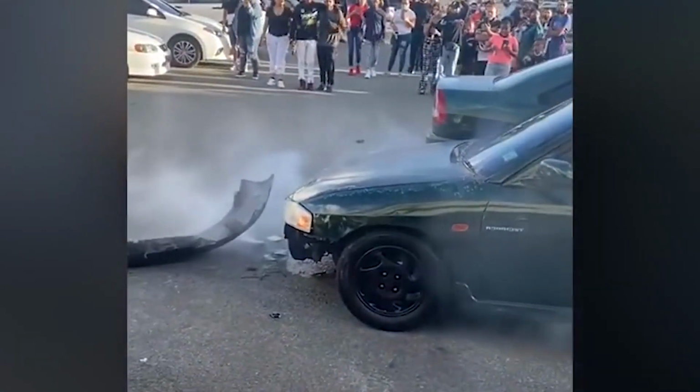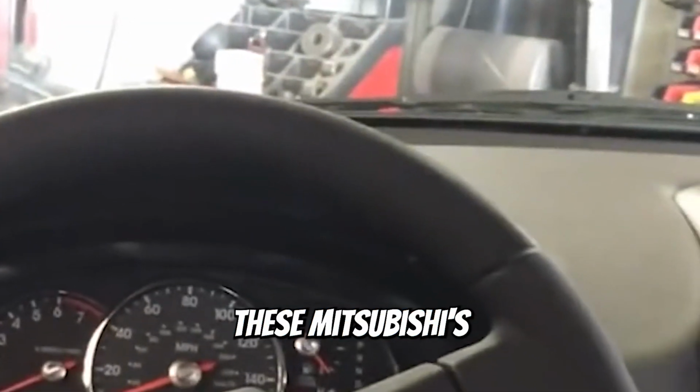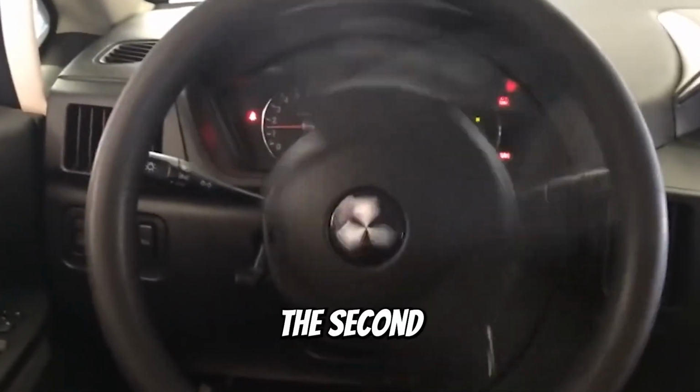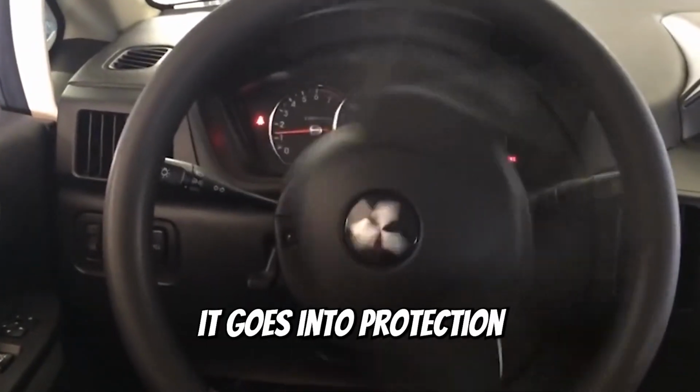Pretty cool. Did y'all know that these Mitsubishis have fingerprint security built right into the steering wheel? The second it detects the wrong print, it goes into protection mode. You get your f***ing hands off me!